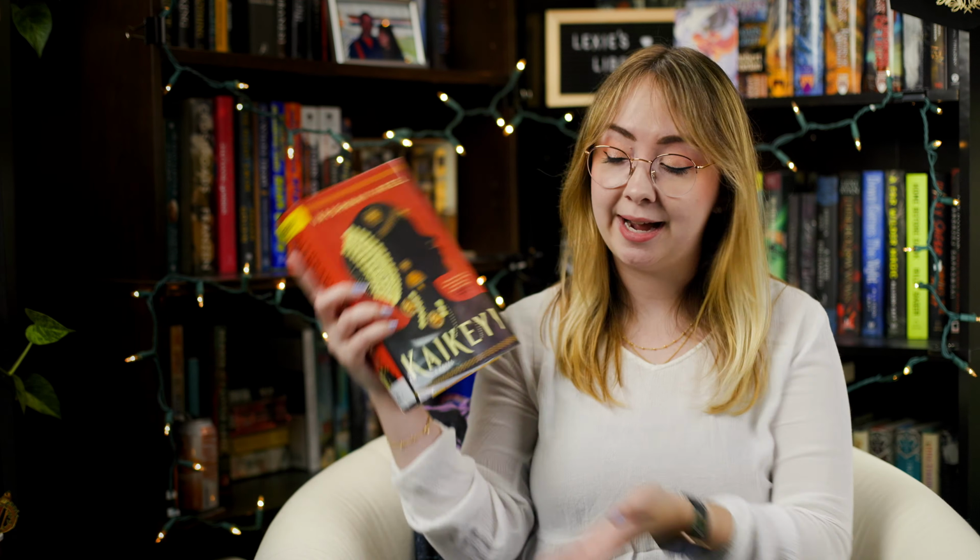Then we have another new release that's gotten a lot of hype lately, and that is Kaikeyi. This is a retelling of an Indian epic in which this character Kaikeyi is sort of a villain figure, but this is a retelling, so it's kind of like the Circe treatment, but for Indian mythology, which I think is really interesting. And I've heard really good things about this as well. This, I believe, is a standalone, and I think it's a debut, too. So I think that'll be really cool.